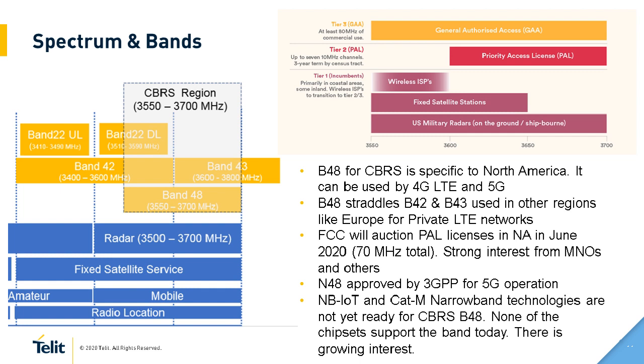And then the entire 150 megahertz is also available for anyone who doesn't need to get a license. As long as a PAL is not operating, and as long as the Navy is not operating, and the WISPs and the FSS are not operating, then the general authorized access user can use the spectrum. So it is this lower cost and availability of spectrum which is very lucrative and attractive to the companies.